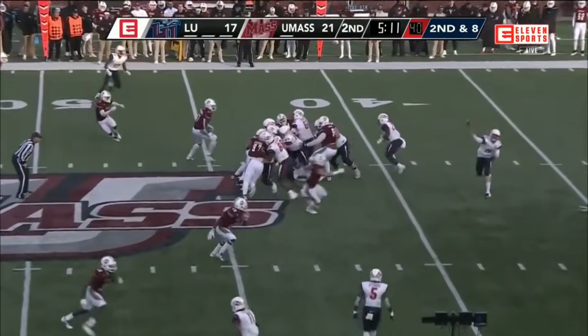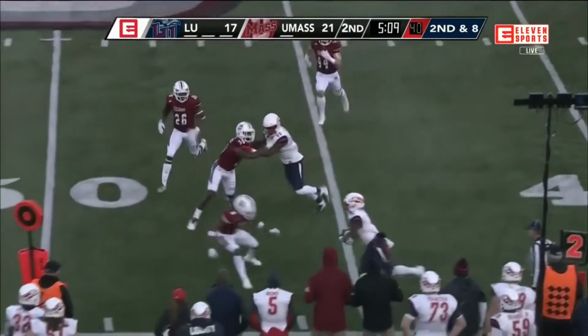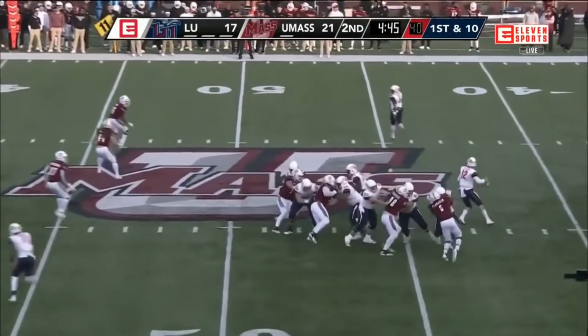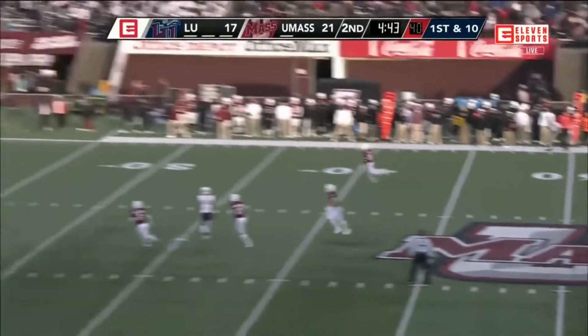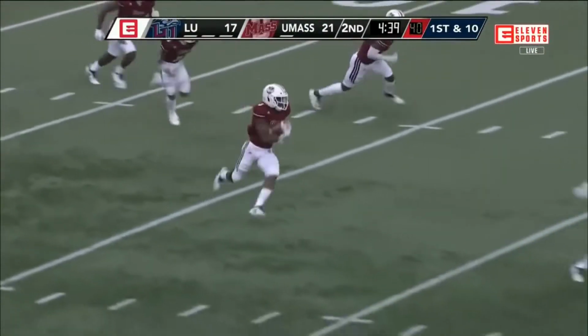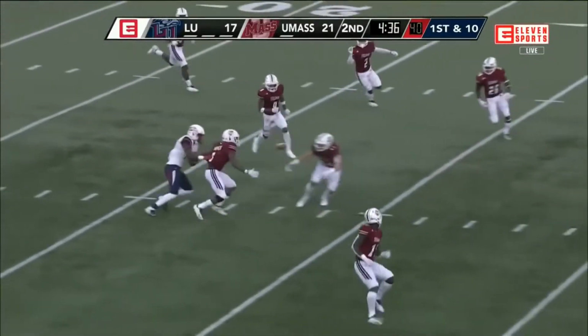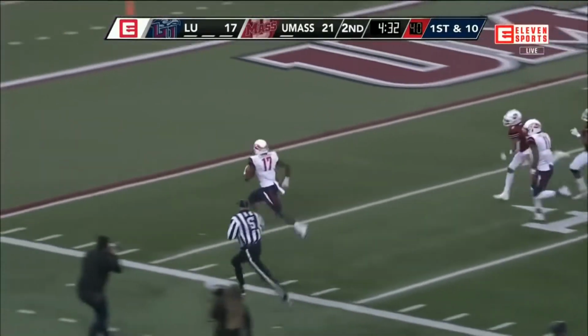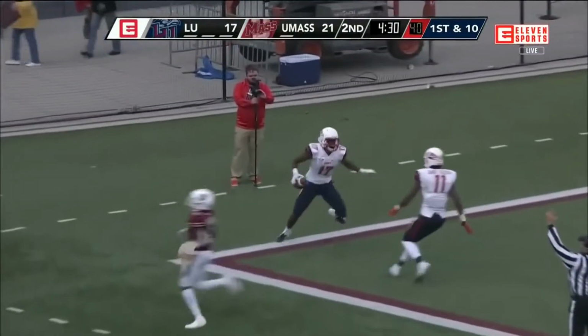Calvert outside, complete to DJ Stubbs. Calvert, little pump, now he'll throw deep, and it is intercepted. UMass has the game's first takeaway. Now that they give it away, they do! Can you believe that? Touchdown.